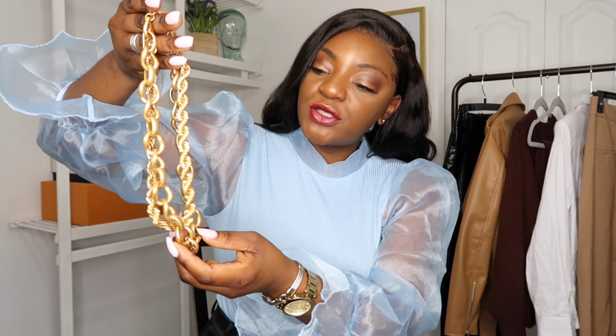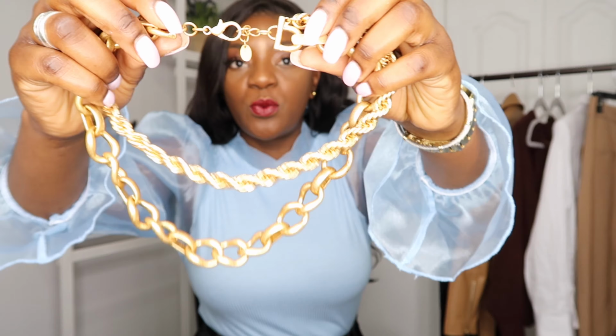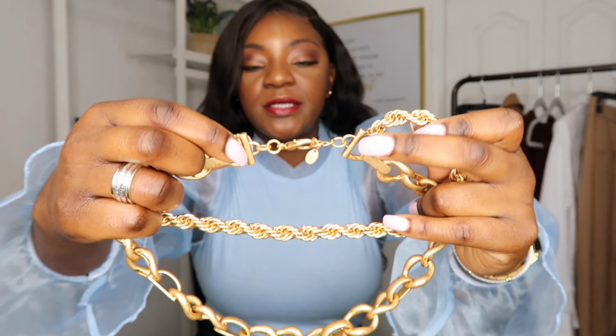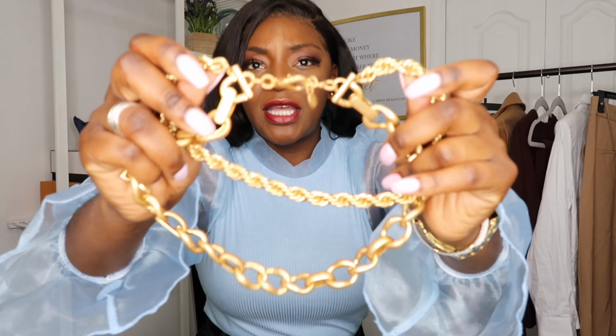This is actually pretty substantial in weight. Obviously it's costume jewelry, but it doesn't look and appear that way. It has a very quality feel and look to it. I love the two chains together. There is just one clasp, and the two necklaces are bound together by this extra big clasp so that they don't fall apart and you don't get any of that tangling that usually happens when you have mixed necklaces. So I really like that.